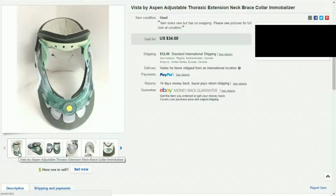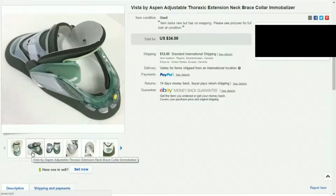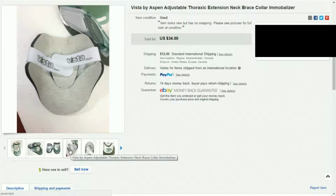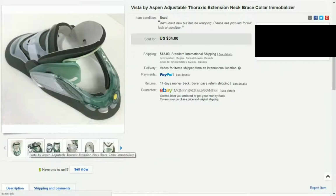But I asked the buyer to look at the condition and the pictures, just to see if it's something that they want to buy. And I really think it was new. There was absolutely no wear on this item at all.